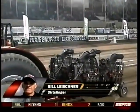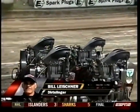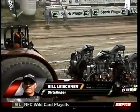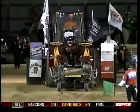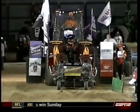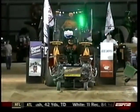Of course, we saw this guy before. He was inside of the turbine-powered machine. Now out here in the dirt slinger, Bill Leishner, who has won so many championships in this category with this tractor. And it's a unique configuration as well. Most of the other multi-engine monsters are running Hemis. Bill Leishner prefers to run the Aries motors. He also does something a little bit different. He has his motor set up crank to crank, but he also utilizes something called reverse rotation, where you've got one set of motors spinning clockwise, one spinning counterclockwise.